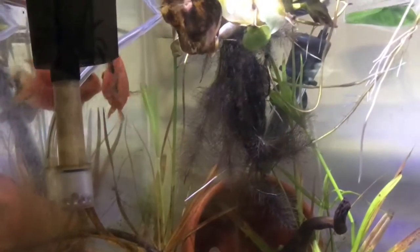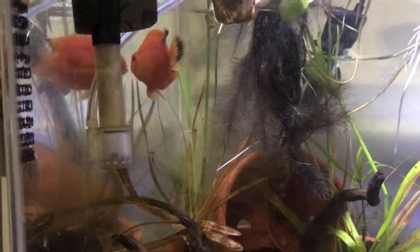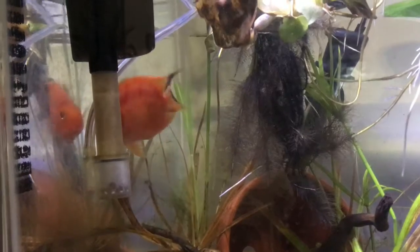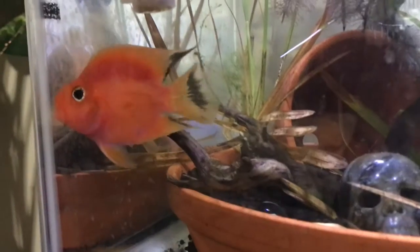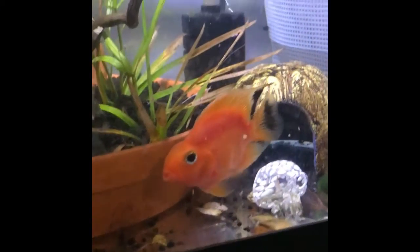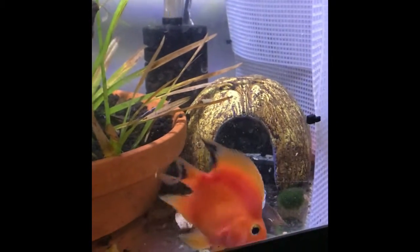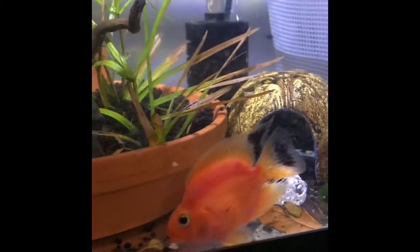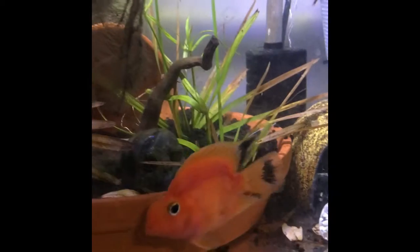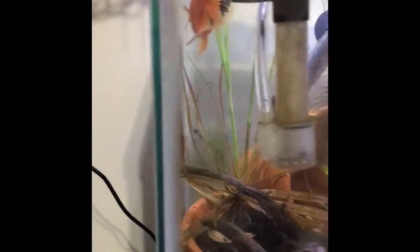It's my new friend. He's got a cool heart-shaped eye. His first helmet for something. Yeah, you're a hungry boy.